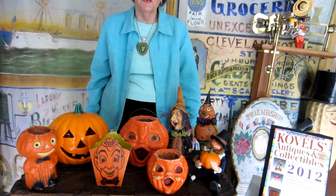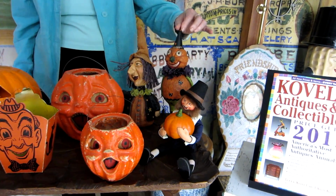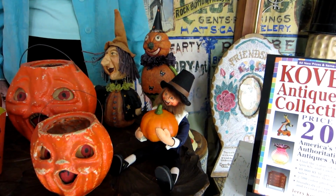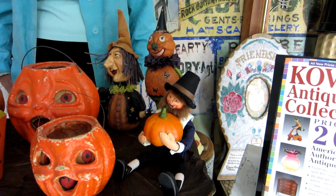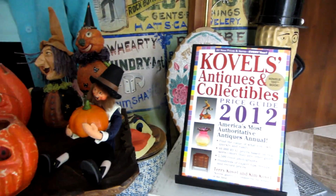We bought them at a discount store about 3 years ago. They look old. You can see they're all nodders. Isn't that cute? And this is an Anna Lee doll, which also came from the discount store. None of these cost us more than $5. Now I think they're worth more, and if people didn't know they were new, they'd be worth a lot more. So keep collecting. You never know what you're going to find next.